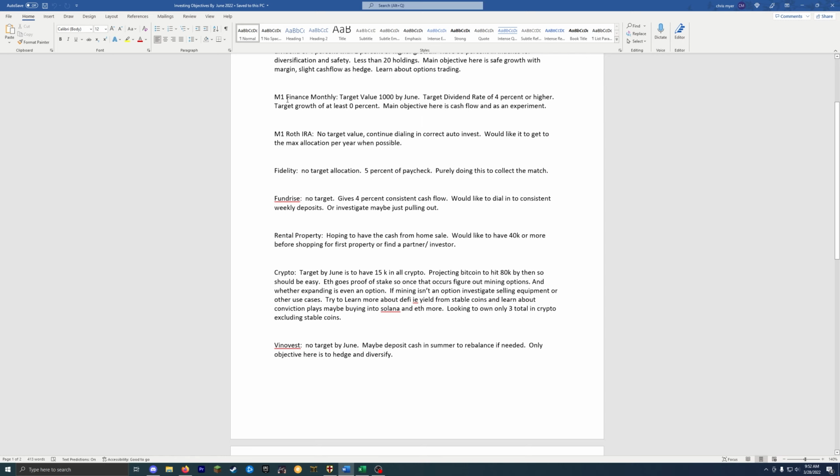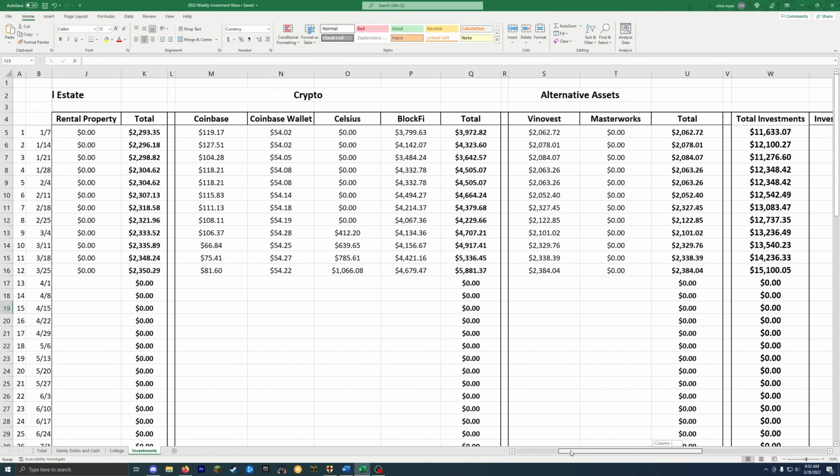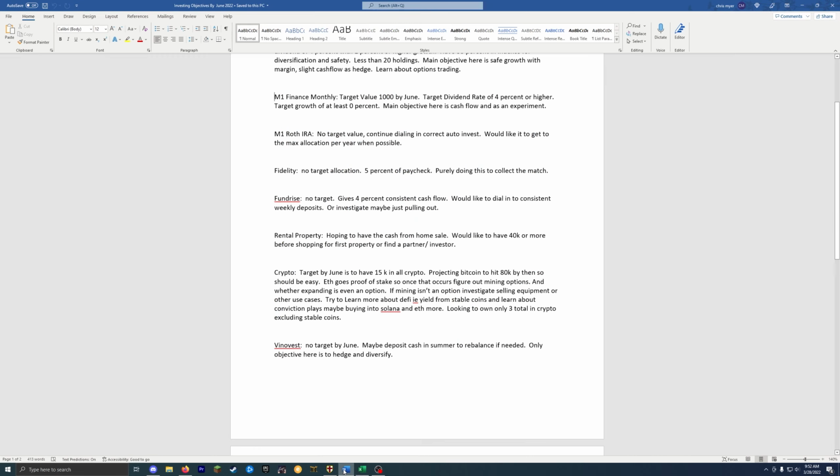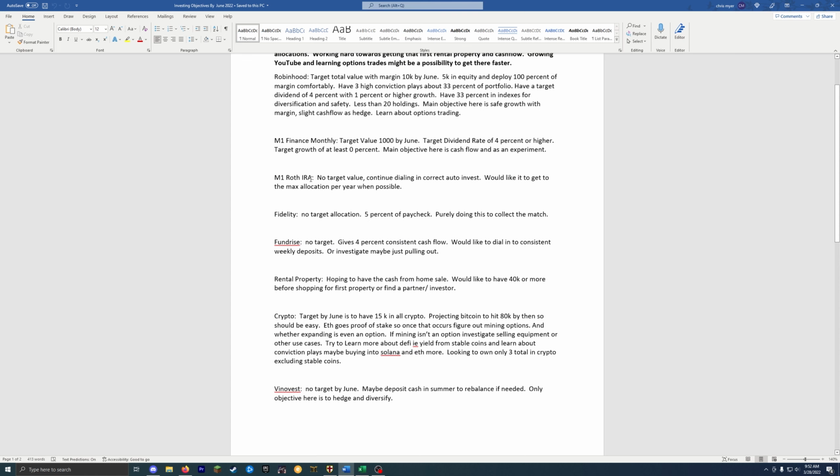So the next thing will be the M1 Finance monthly portfolio. So if we go back here, I only have like $300 in there. It's not a lot. It's kind of, I don't know, an experiment, I guess. So my target by June is to just have $1,000 cash in there, the dividend rate of 4% or higher, and then the target growth rate, I just want it to be broken even. I know with monthly dividend stocks, a lot of them aren't growing year after year, which is fine. It's a high cash flow portfolio.